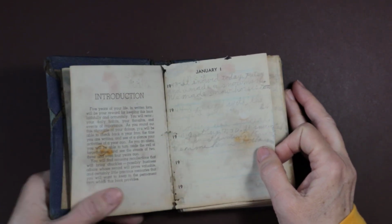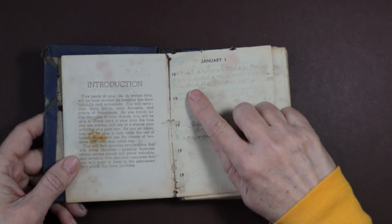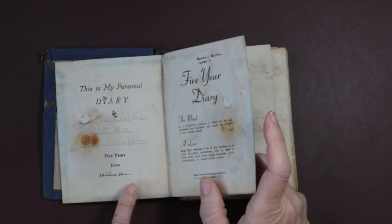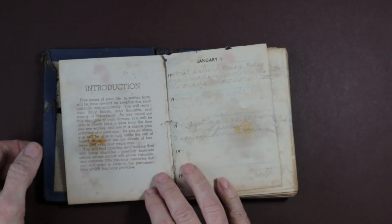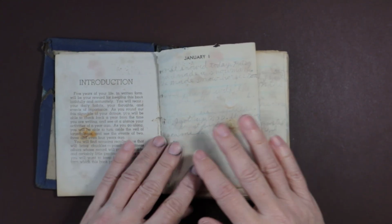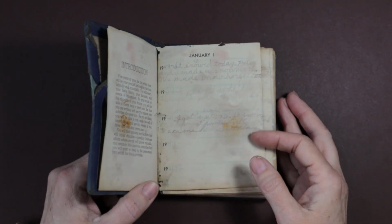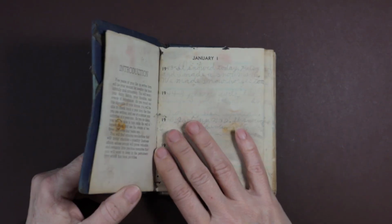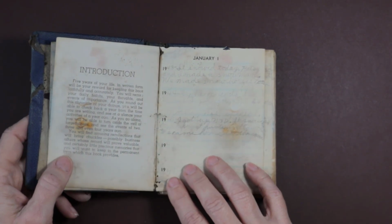Now, as you can see, she pre-wrote it from 43 to 47, but for whatever reason, she didn't write 47 here. And you can tell on some of the pages, unfortunately this is water damage, that she didn't keep up with it. And I do not know why Joy didn't keep up with it. But for example, here's the very first entry.